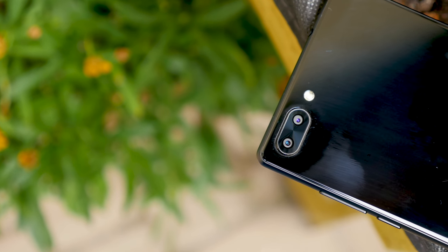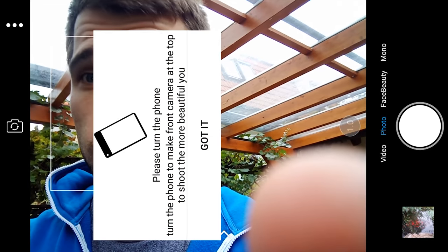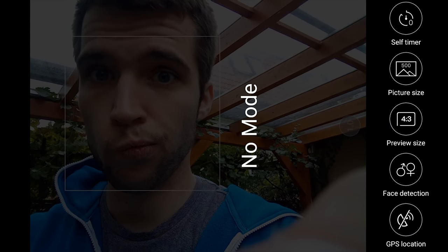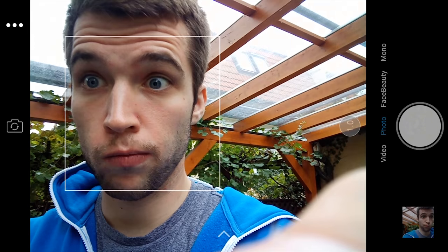First of all, let's get started with the front-facing camera. It's a 5-megapixel shooter and it's placed at the bottom of the device. That means every time you want to take a selfie and not look like super fat, you need to flip the phone upside down. Not a big deal, but the camera is not capable of producing good-looking pictures.